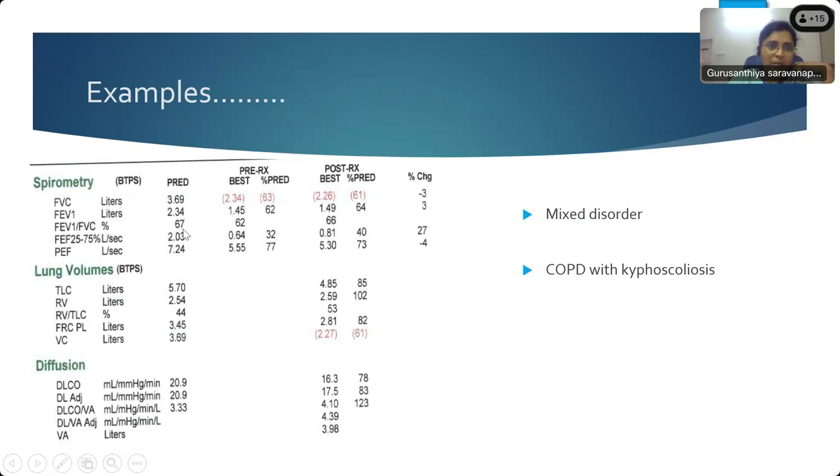So percentage predicted is 67. Here it is 66. There is no change. So there is no bronchodilator reversibility. See the FEV1. Percentage predicted pre-bronchodilator is 62. Post-bronchodilator is 64. So there is no change. So there is no reversibility with the bronchodilator.